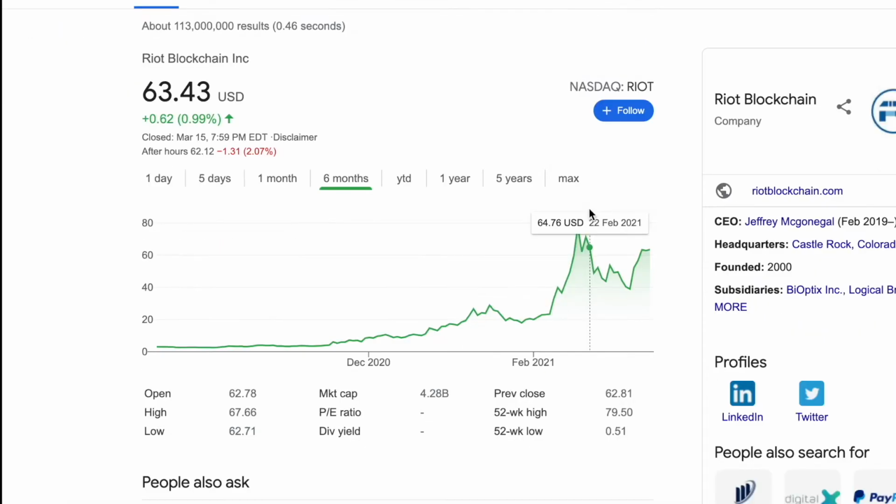on Riot. If you search Riot stock on Google, this is what pops up. And before I forget, Riot Blockchain is a company that mines Bitcoin, and that's basically all you need to know. First off, you need to choose the right stock to trade. The reason I'm trading Riot is because I am very bullish on Bitcoin, at least in the short term. When I say short term, in the next couple of years, I believe Riot will grow a lot.